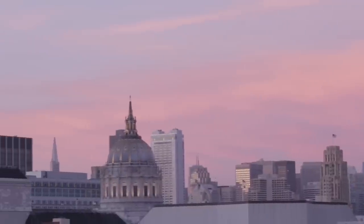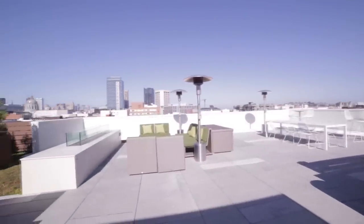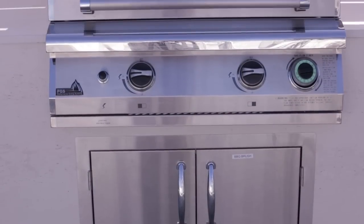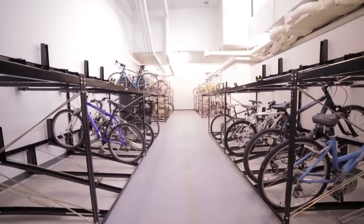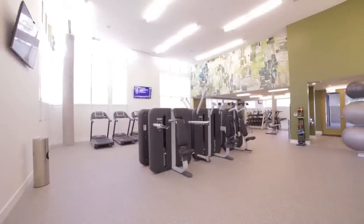backdrop for get-togethers. Watch the big game on one of our large outdoor flat-screen TVs, or impress your friends by hosting dinner al fresco on our rooftop barbecue and outdoor dining area. Stroll the beautifully landscaped courtyards, or get outside and discover the city by bike. It's easy and convenient with bike parking on-site, or even easier, using our bike share program.